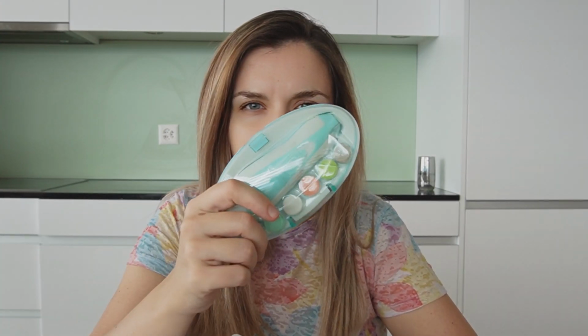And these attachments are for different roughness because you can basically use it both for babies and for adults. It has 3 different speeds and it can work both clockwise and counterclockwise. And it is extremely silent. So yeah, I know that some people prefer little scissors or nail clippers. We will try this, and if it doesn't work, we will try something else. And I forgot to mention, the baby manicure set is about $17.